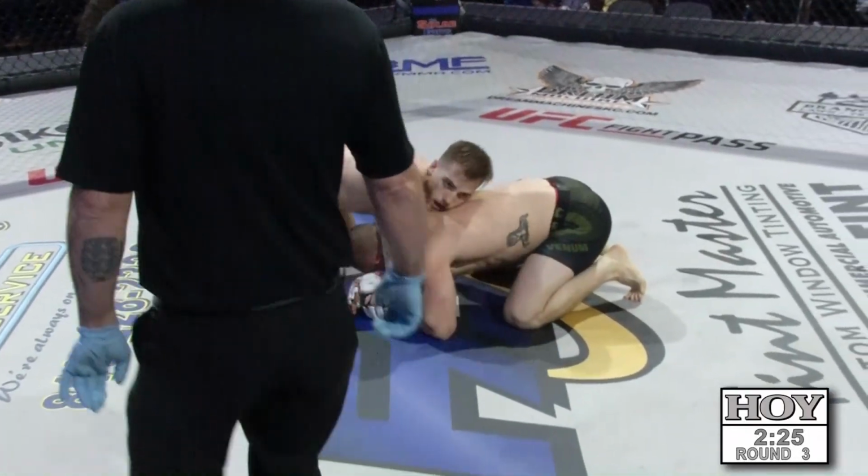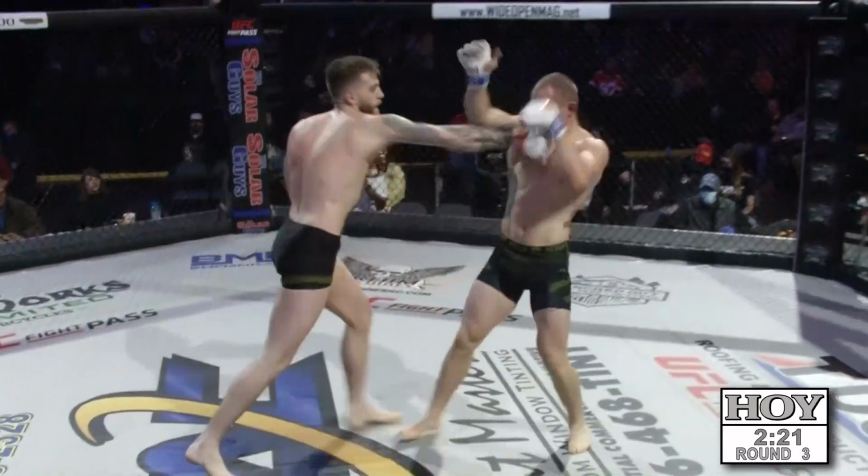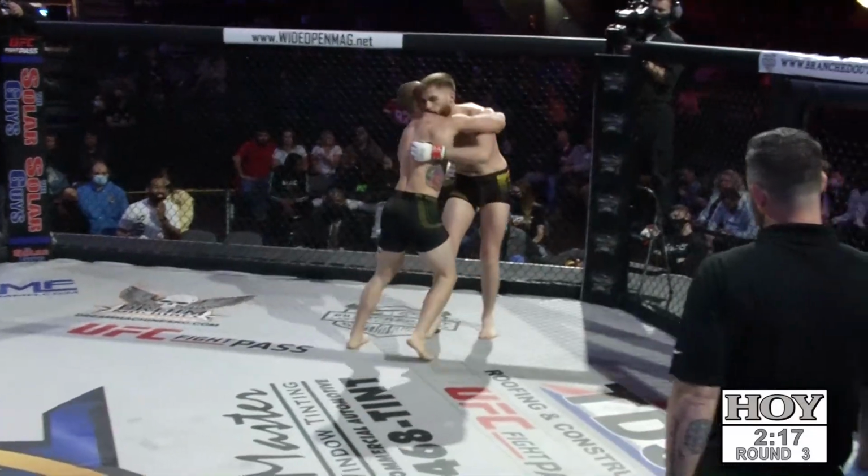Now looking for the front choke, nothing there. Just posturing, controlling the head, misses with that right hand. The second right hand lands. Masters right back to the inside.